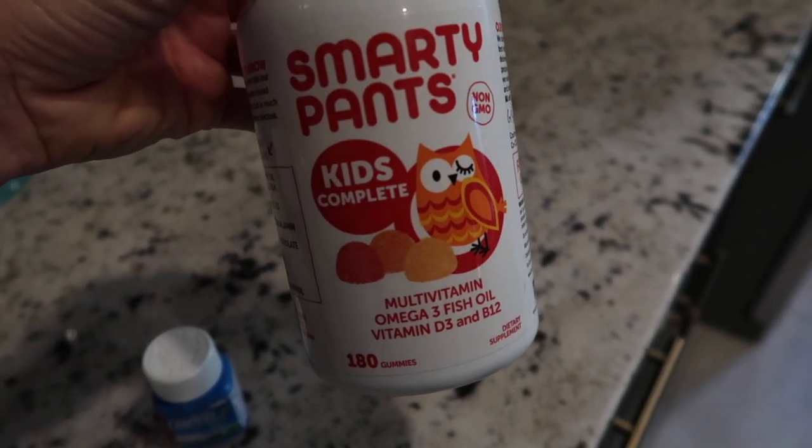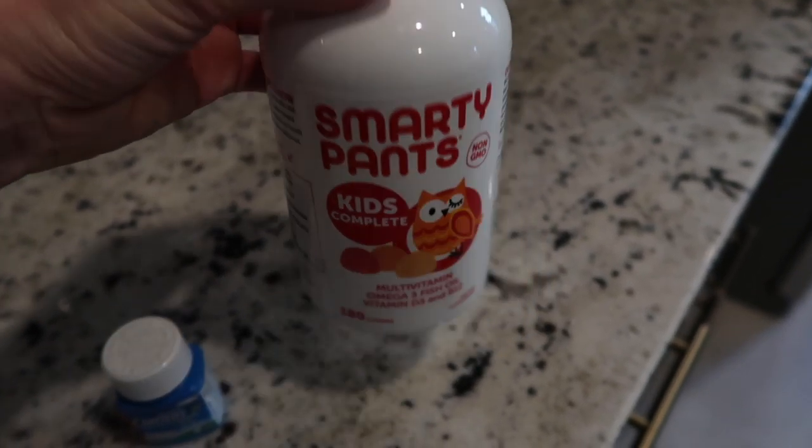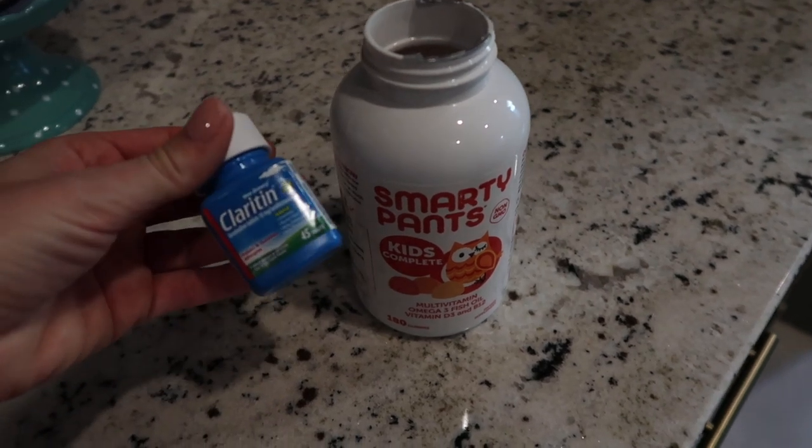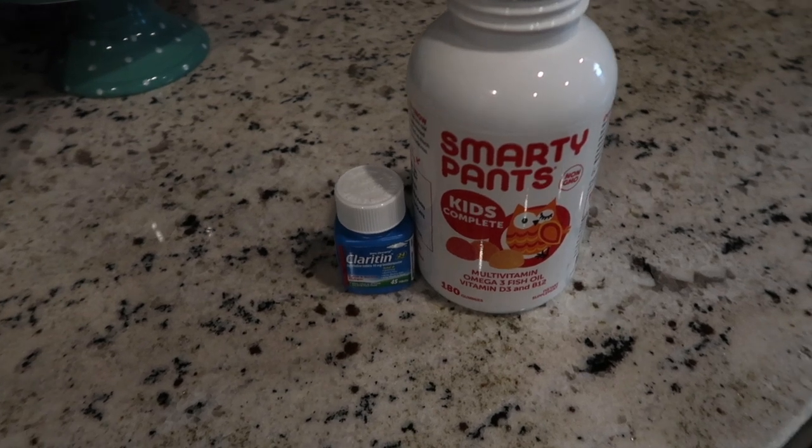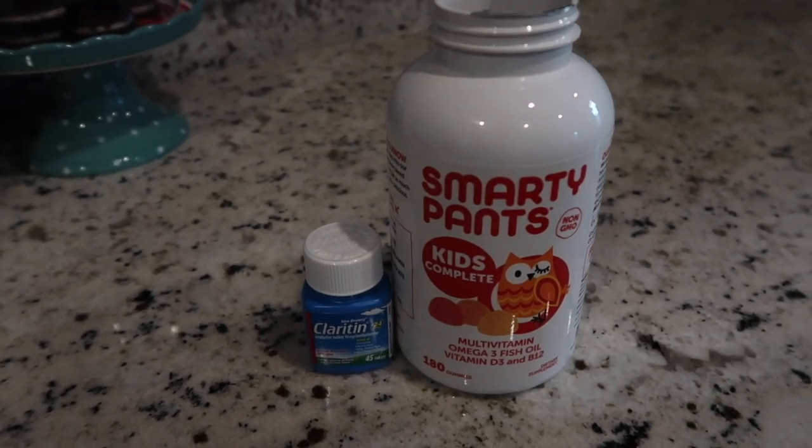Along with breakfast, they also will get their multivitamin, and then 2 of my kids have to take allergy medicine, so we will also be distributing the Claritin, but I always give them their vitamins in the morning.